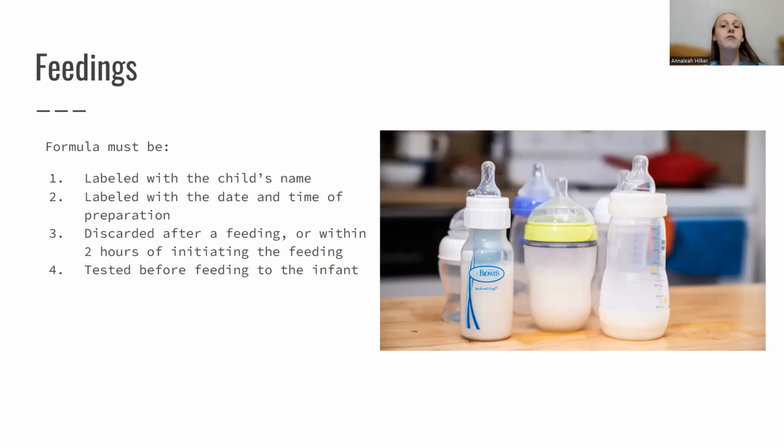So really, really important that you're testing these bottles before you offer them to the child. I do also know it's not listed here, but if you do reheat a bottle, so if you stick it in the fridge and then you take it out and reheat it, you cannot re-refrigerate it after you heat it. So at that point you would either need to discard it if it's been 2 hours, or it is good for, again, up to that 2 hours after you have prepared it.